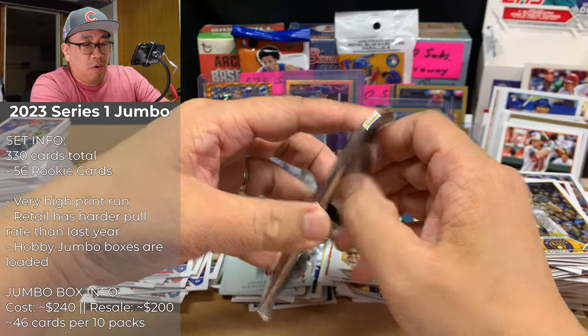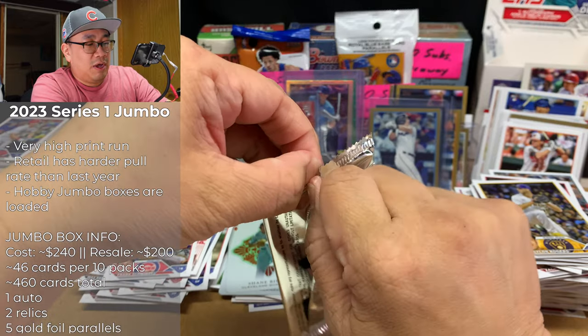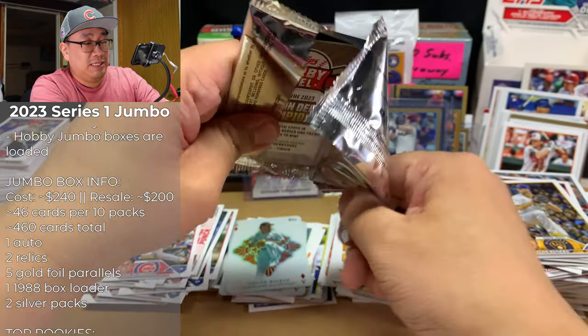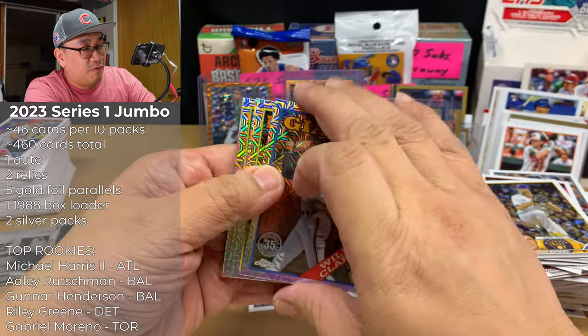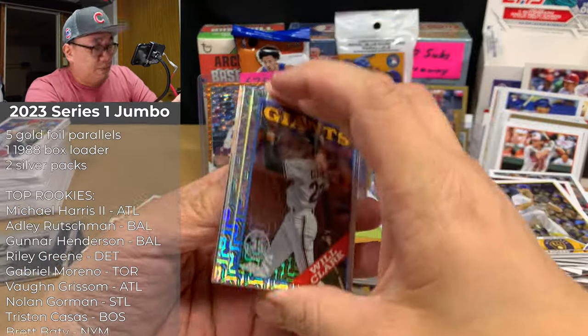And we've got our gold, our silver packs here. Guys, this hobby box, I think I'm done. I'm not going to buy any more hobby boxes or any more jumbo boxes because this is it. I got a good one already. So why even try to top it? Oh my gosh, these are so freaking beautiful. I gotta smell them. Oh, it smells so good.